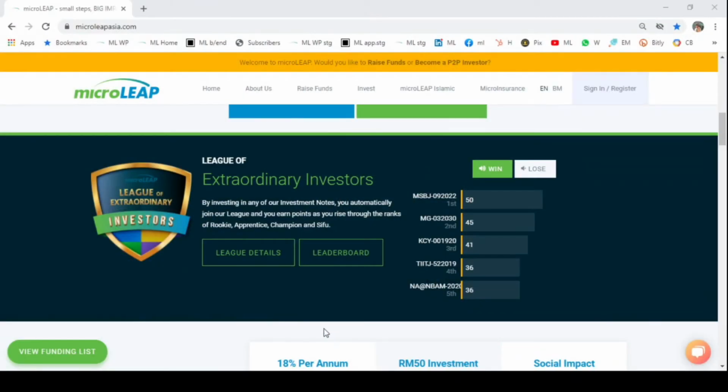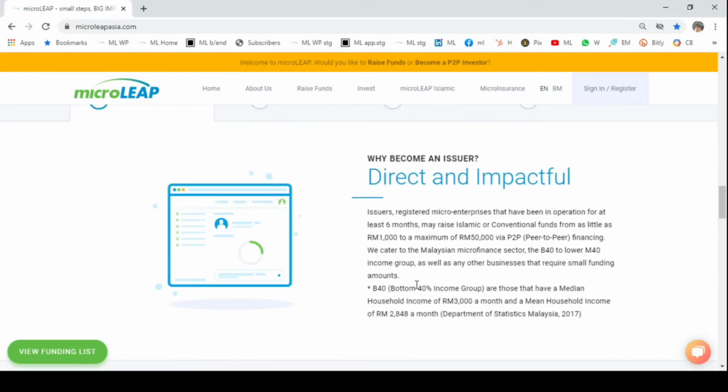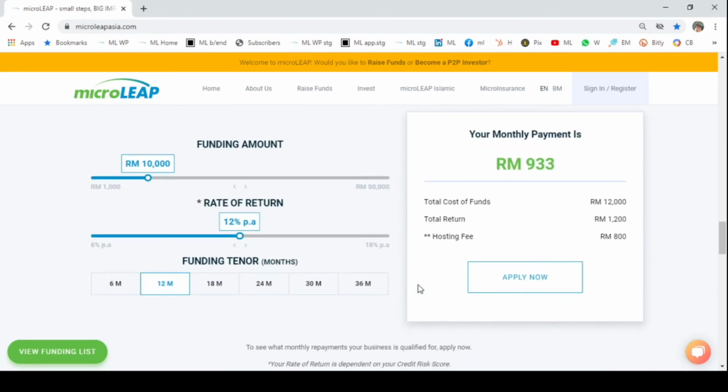So with that, maybe we can just give you a little bit of a taster of our business funding calculator. Yep. So as an issuer, if you scroll down to our business funding calculator, you can straight away see how much your monthly payments are. So for example, in this case, 10,000 ringgit at 12% per annum, at 12 months funding tenor, you have to pay 900 ringgit 33 a month. But if you increase that to 24 months, automatically it calculates that you only have to pay 517 ringgit a month. If you increase your tenor to 36 months, you only have to pay 378 ringgit a month.